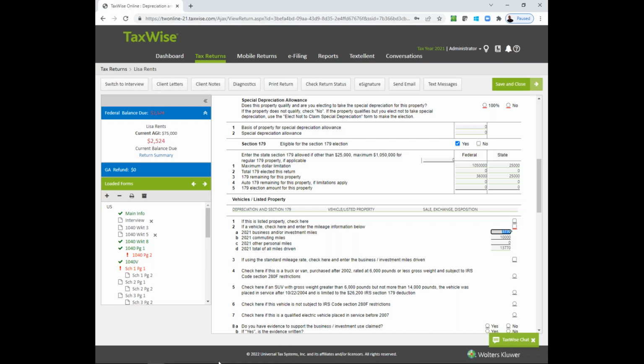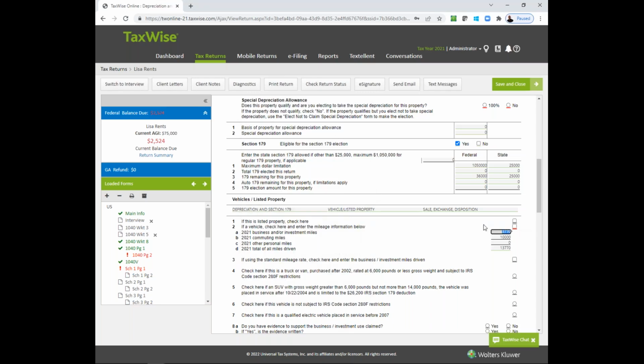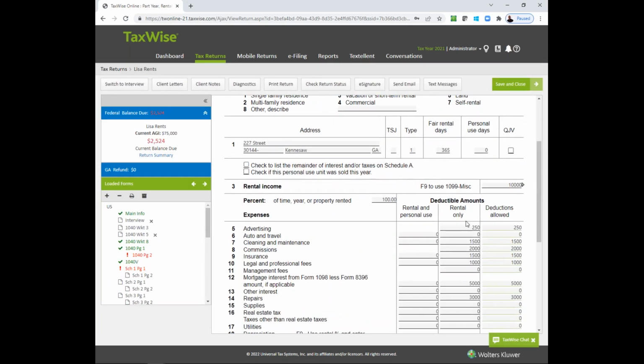So if we take into consideration, now let's say this for 2021, you've got the 3,770 miles, 3,770 times 0.56. So that's $2,111 for auto expense, right? And do you see, so when you're sitting down with clients, you really want to be strategic in how you're advising and guiding that client. So if I came back over here to my actual rental A worksheet, and my auto expense deduction over here, you're going to see how TaxWise is going to calculate this for you.